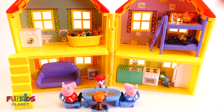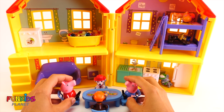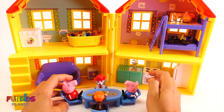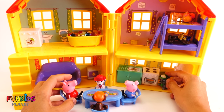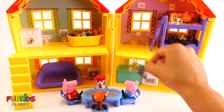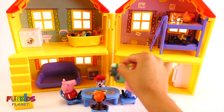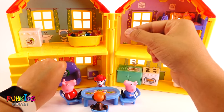Well, there's Peppa and George eating with Zuma and Marshall and... What about you, Rocky? What are you gonna do? Ha ha, food fight! Ha ha ha ha, woo!